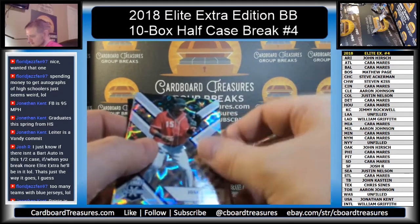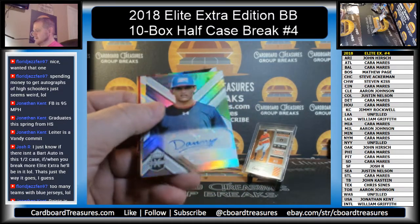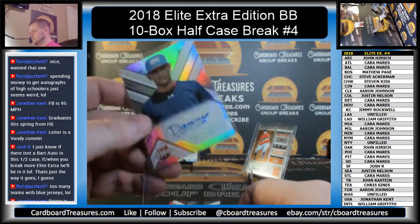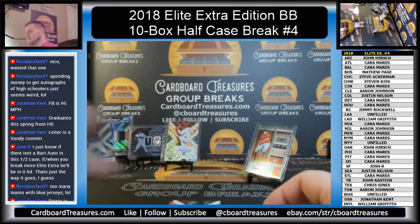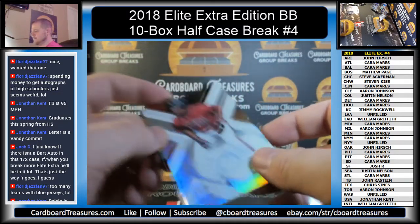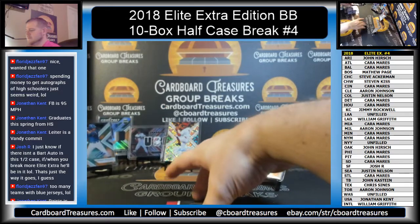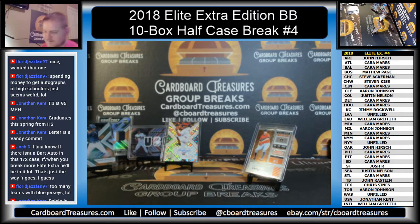Starting us off, Jose Garcia, 66 of 75. There's Danny DeAndrade, International team. Here you go, William. And going to Seattle, Josh Stowers, base auto. Another for Justin. There is Braxton Ashcraft and Trent DeVoe. So let me move some cards over, then we'll start the hit recap.